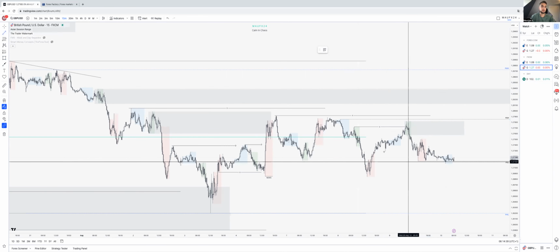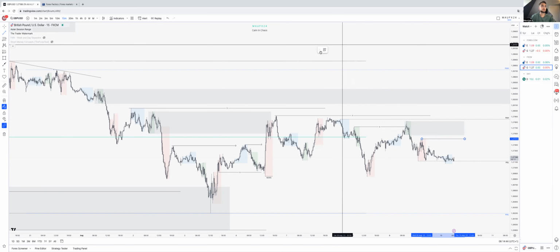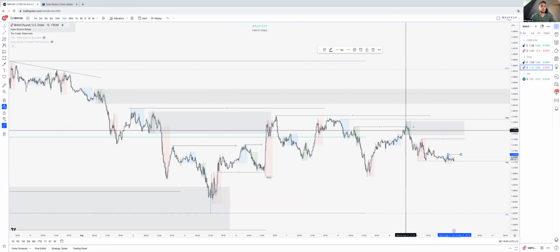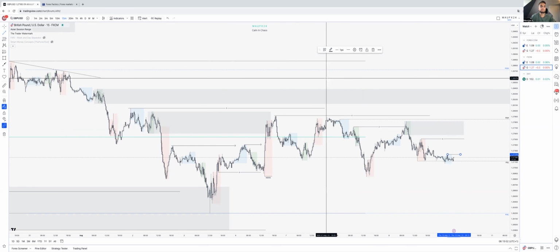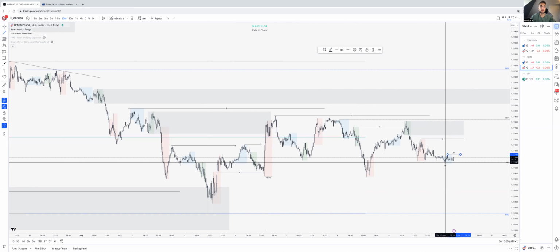Why? Because we broke below here. We got that liquidity building up here. We got Asia highs up here. But look at how small those London sessions are. So to get up there, that's a proper 500, 600 pips from here. I don't see that happening though.